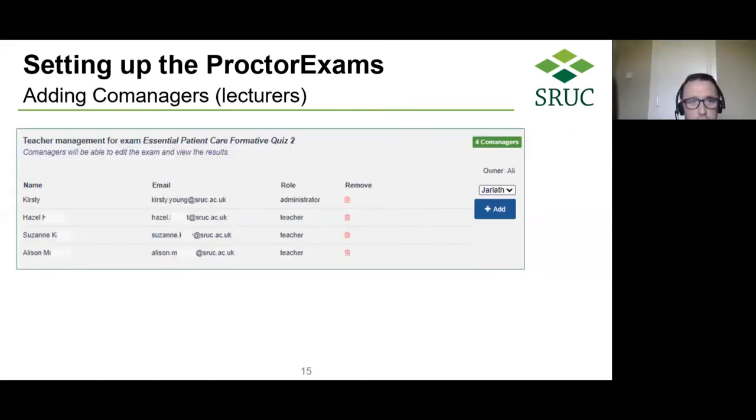The final stage was adding the co-managers, which were the lecturers and staff. They'll be able to edit the exam and also view the results once the exams are over.